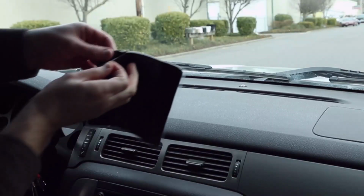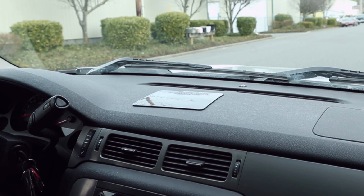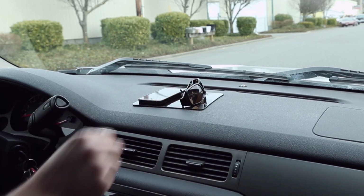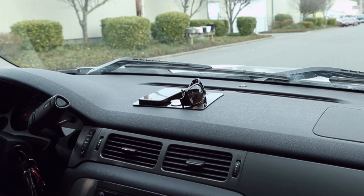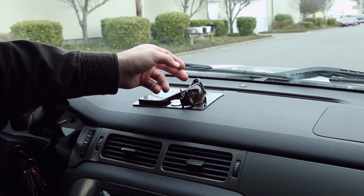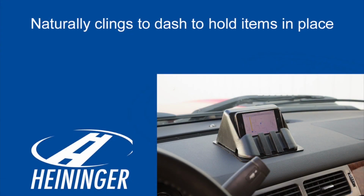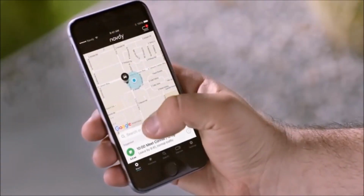Stick your stuff on your dashboard with Heininger's Dash Grip Gel Pads. Dashboards are hard, slick surfaces, and it doesn't take much for everything you set there to start sliding around, eventually onto the floor or at least out of sight. But with Heininger's Commute-Made Dash Grip, simply lay it on your dashboard and you have a non-adhesive sticky surface that you can set all your loose items on and know they'll be there when you get to your destination.